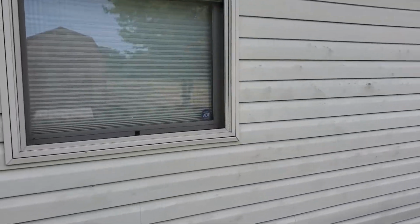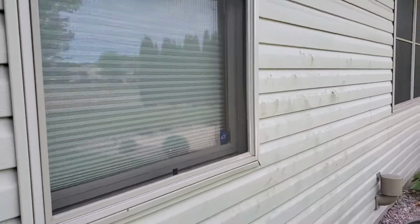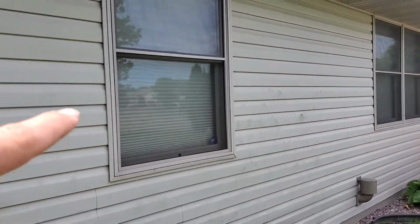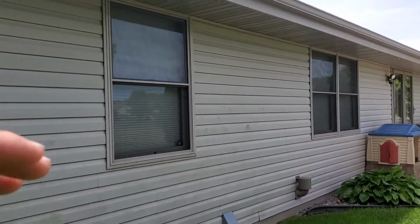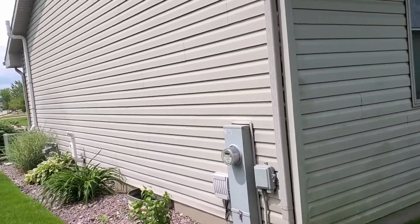When we do a house wash for our clients, we encourage getting the screens pulled and out, because of all the bugs and spider webs behind that screen. When we're rinsing down your windows, we can flush all that nasty gook out of there without the screen trapping it behind it.